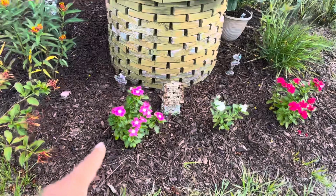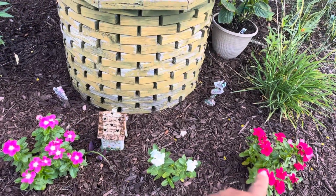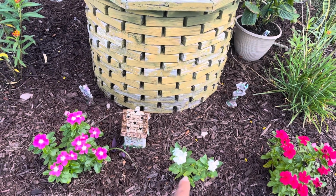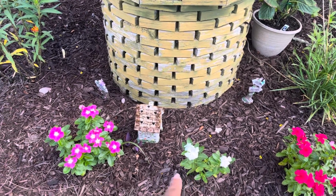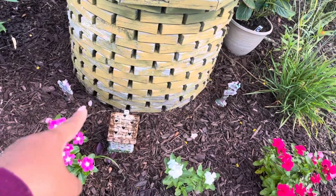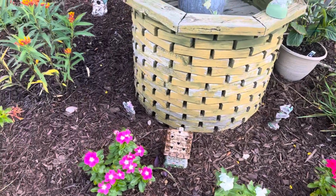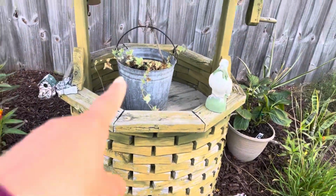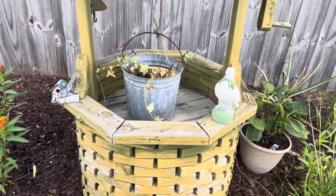I planted some vincas. These two varieties I bought. This one I propagated from a different area in my garden. The previous homeowner had all these little fairy houses and trinkets, so I put them all over here. They're really cute. Has some English ivy that I always forget about, so I'm pretty sure it's dying.